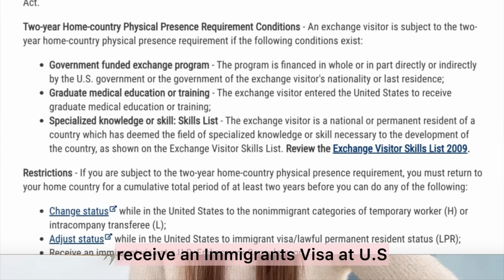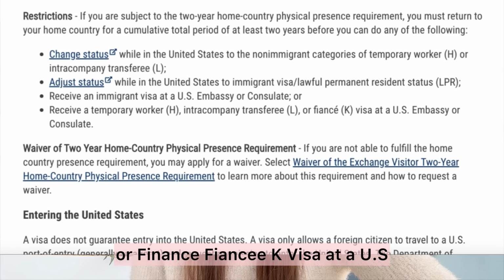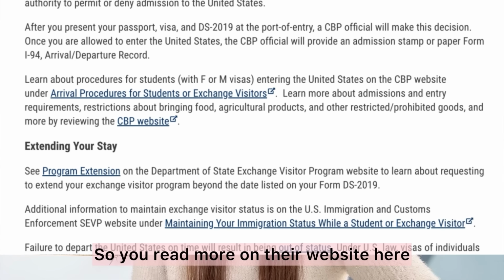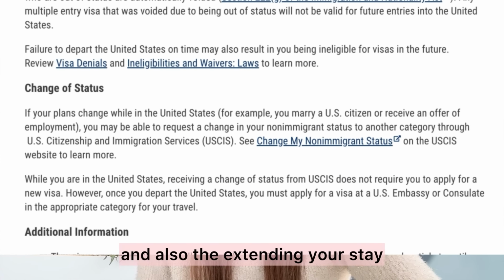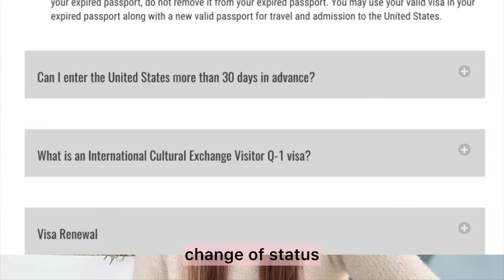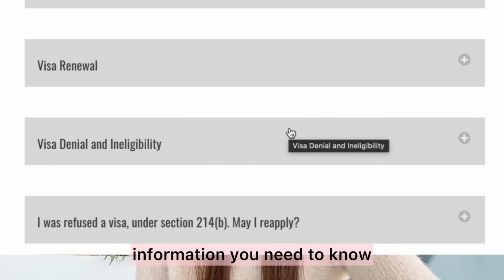Receive an immigrant visa at a U.S. Embassy or Consulate, or receive a temporary worker H, intra-company transferee L, or fiance K visa at a U.S. Embassy or Consulate. So you can read more on their website here, and also about extending your stay, change of status, additional information, and so much more information you need to know.